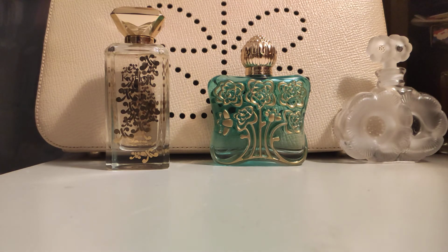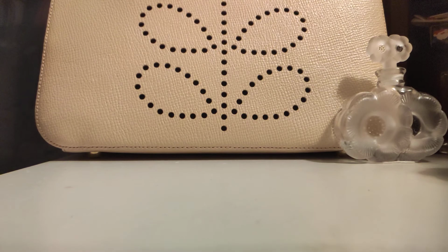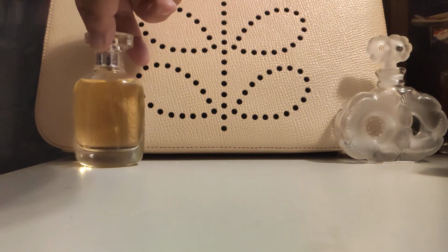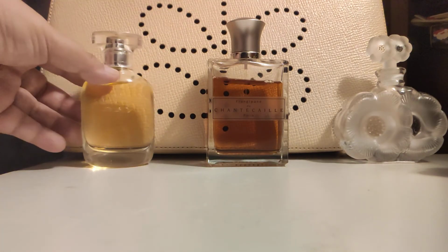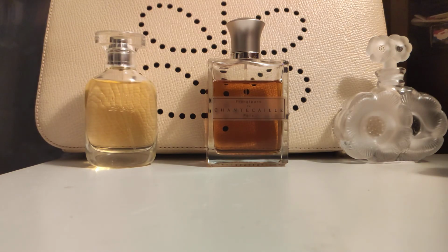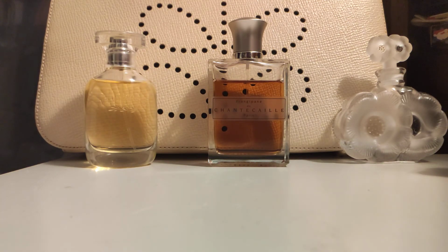What I did was, besides these two, I also have some straight up, more solely note fragrances. On the left is Tiare Monoi by Thymes, and on the right is Frangipane by the cosmetic company Chantecaille. This is the old packaging bottle. And I basically bought them to try to recognize the Tiare and the Frangipane.